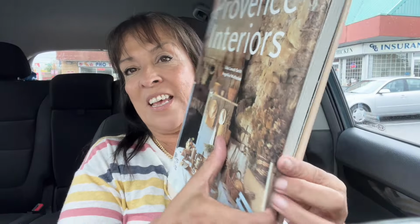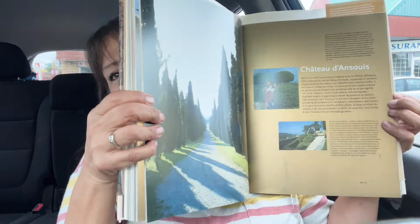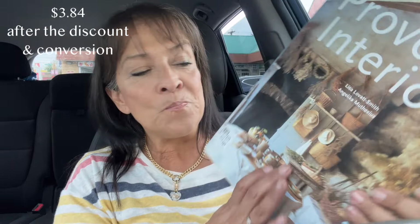I got this amazing coffee table book. It is Provence Interiors, and it has just absolutely the most amazing, stunning, beautiful photographs. I'm going to enjoy it during my downtime while I'm here. I paid $5.99 for it.